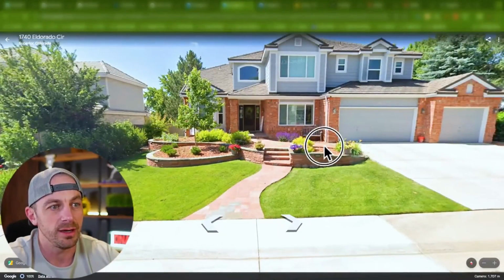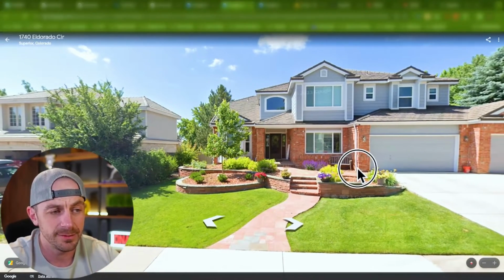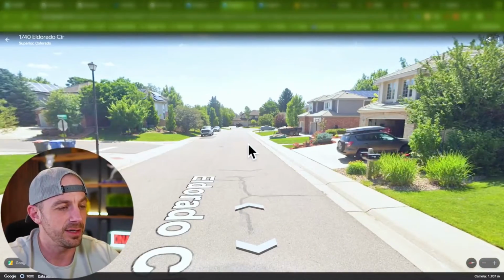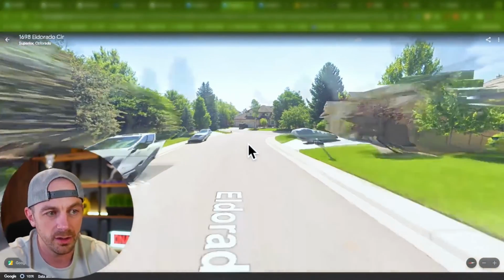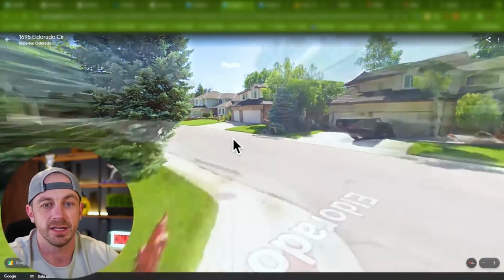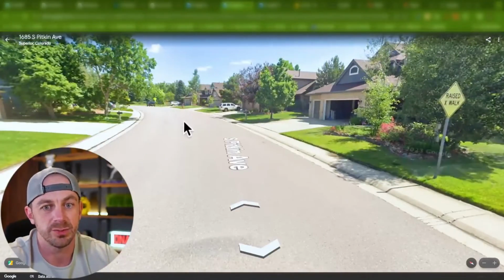So you can see Rock Creek. I mean, you can see why this is one of the most popular neighborhoods out here. The homes are gorgeous. Again, most of these are going to be early 2000 builds, but you can just tell there's beautiful landscaping, big homes, bigger lots, and again, close to Boulder and everything that it has to offer. So you guys can see here just by going through here that Rock Creek is one of these beautiful spots.